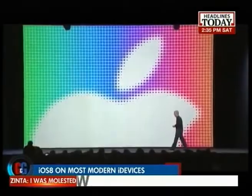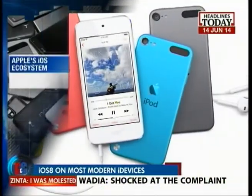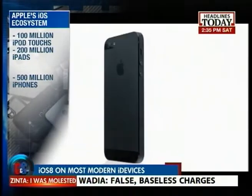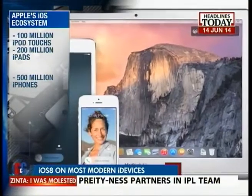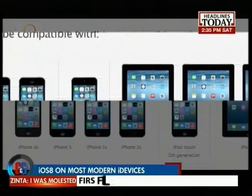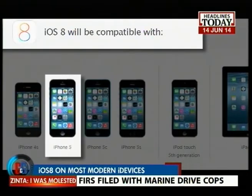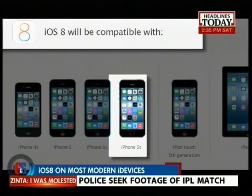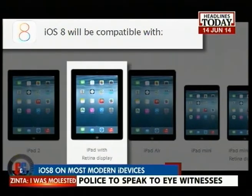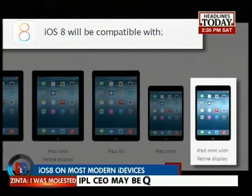WWDC 2014 marked the launch of the all-new operating system for over 100 million iPod touches, 200 million iPads and over 500 million iPhones worldwide. And that is a huge ecosystem. There is a list of devices that will be getting the iOS 8 update this fall. It includes iPhone 4S, iPhone 5, iPhone 5C, iPhone 5S, iPod Touch 5th generation, iPad 2, iPad with Retina display, iPad Air, iPad Mini with Retina display.